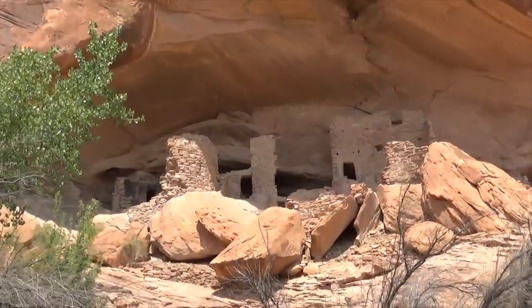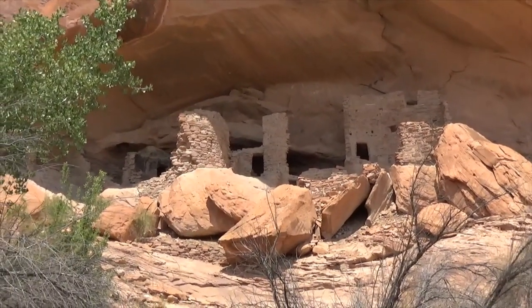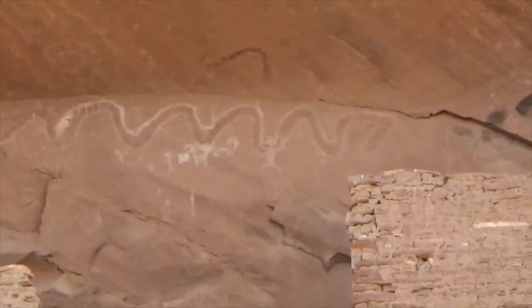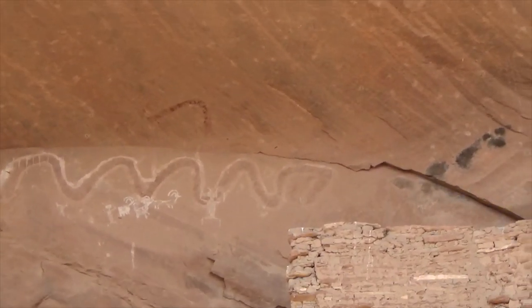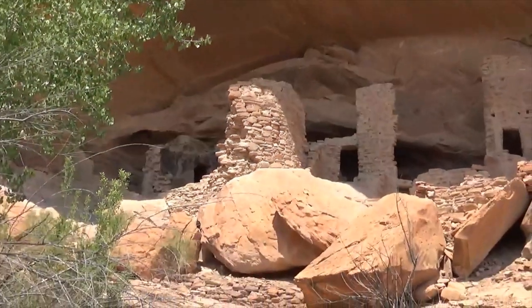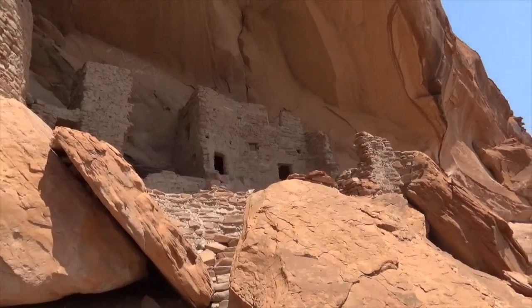Booyah! There's still mud there. This is River House. Oh, look at those petroglyphs. And look at the petroglyphs up top. Right inside. Amazing. A lot of smoke. Fantastic. Just look at this.